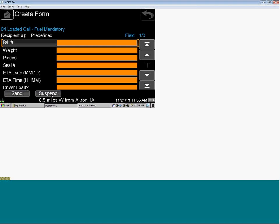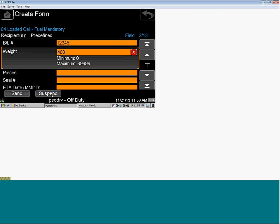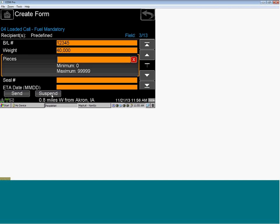Here's the cool part. The correct form that you need to fill out is automatically going to populate for you so you don't have to go into the menu to retrieve your loaded call, depart, stop, or empty call. Most times when you get to your customer, the information you need to fill the form is not available. So we're going to go through your loaded call form here and show you how this works.